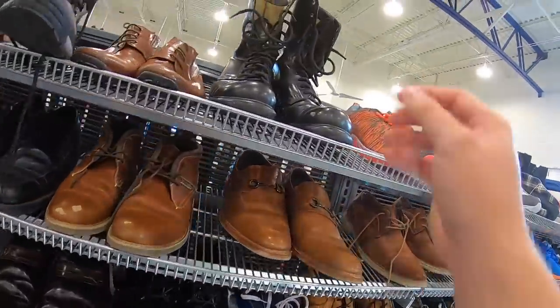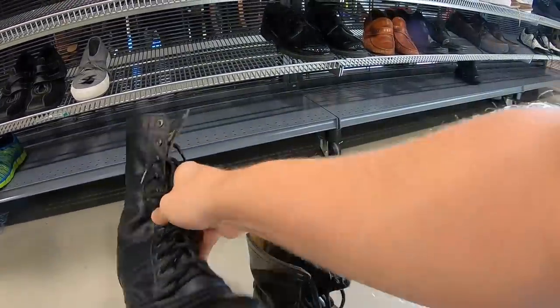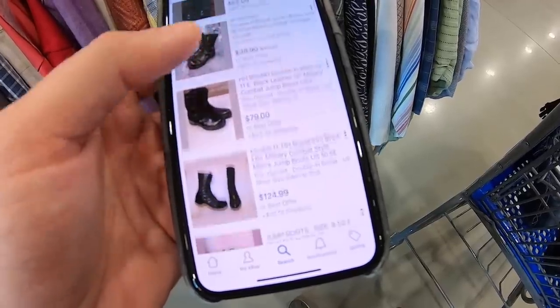Those look like some good boots. Let's see. Yeah, these are Double H brand boots. I think they're older ones, and they're steel toe, and they're $13. Comps look pretty good on them, so I'll probably get them.